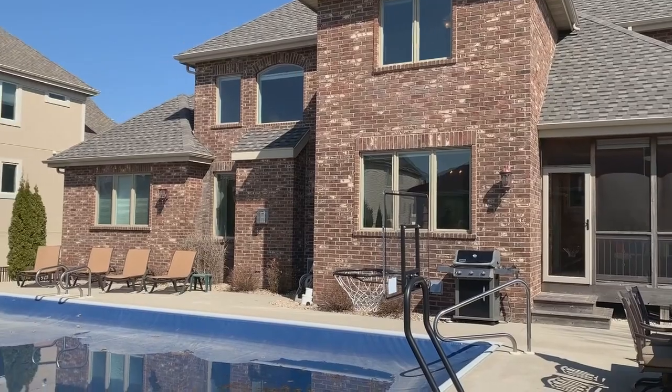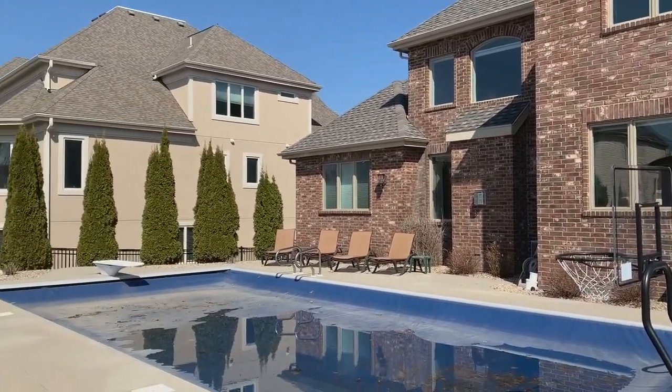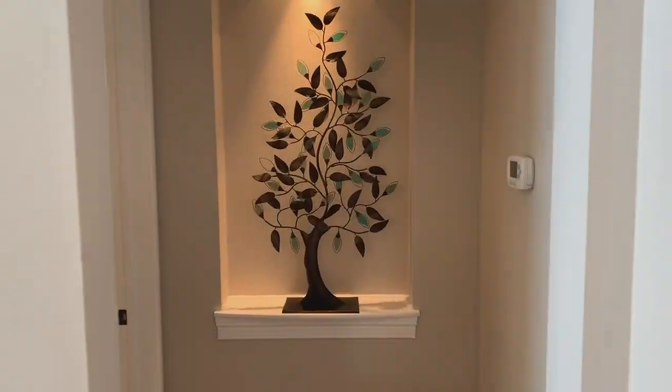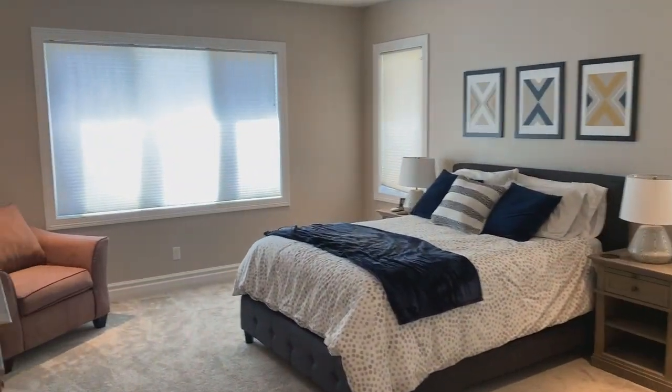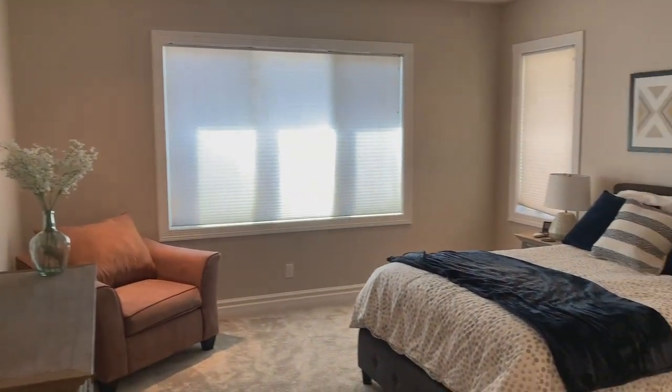I love all the brick on this house, by the way. That's the one thing I noticed when I stepped back in the back was just, wow, look at the brick there. So, okay, walking back into the house here, into the master bedroom suite, I would call this.